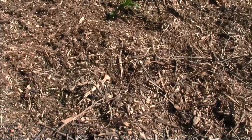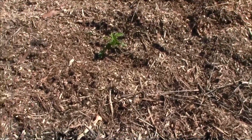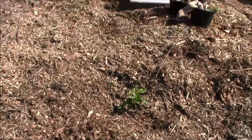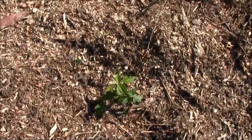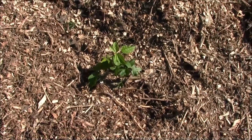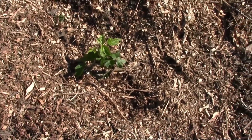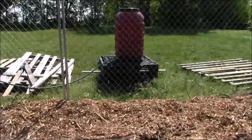I do have a wild, let's see if I'm getting that. The sun is really, yeah, wild, I don't know if it's a blackberry or raspberry. I mulched around it. I'm going to see if anything comes of it. It's just an experiment.